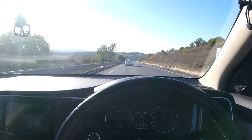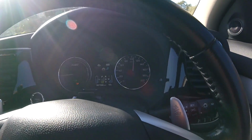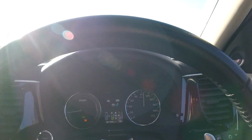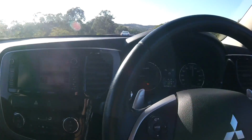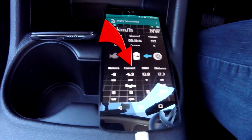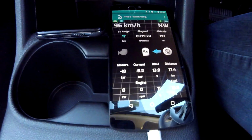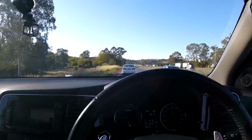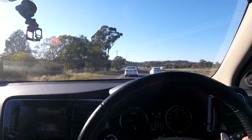And now we are going downhill here, coasting, and I even have to apply some B1, B2 probably, to maintain this 100 kilometer speed here. And I'm charging the battery with about 5-6 kilowatt now, going down this hill here. So 80 kilometers now, and we have to turn here anyway.